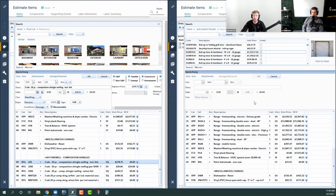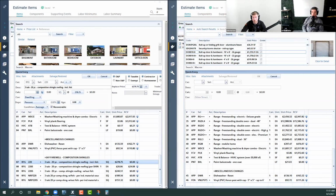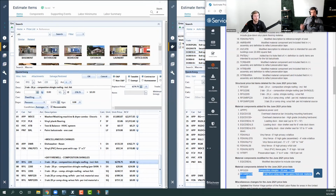Good reminder. All right. So we've talked about the new line items that came out in June. We've talked about line item changes from May to June. We have one final section here, Whatley, and it is time to say farewell. It's not very often that Xactimate actually deletes line items, but occasionally you'll see down here, structural price list items deleted. And we have a bunch of 3-tab 20-year composition shingles. They also deleted material components around these composition shingles, 20-year 3-tab.